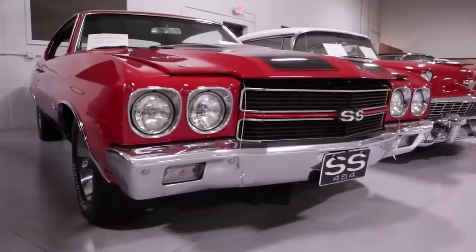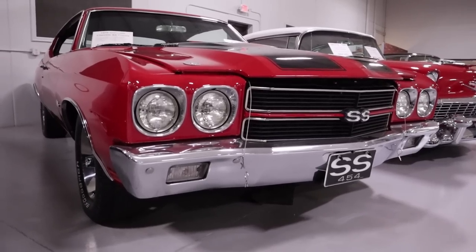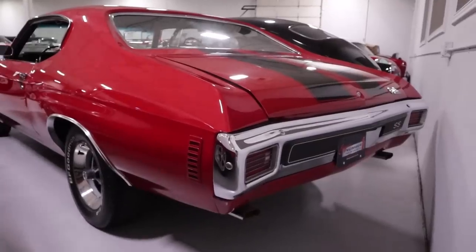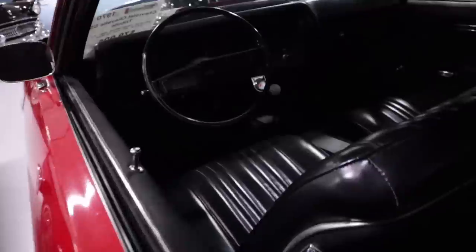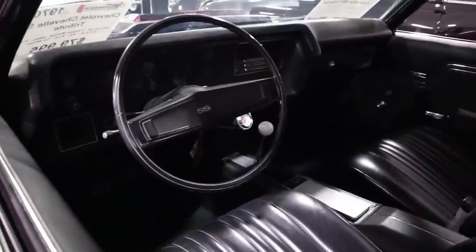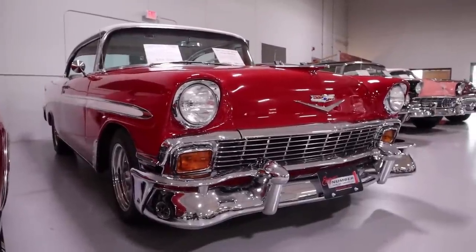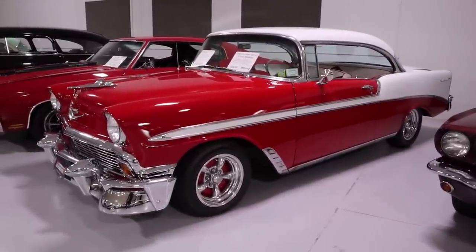Here's a 1970 Chevy Chevelle Super Sport Tribute Vehicle. Asking $79,995. This is an amazing car. It's got the 454 V8 in it. Yeah, buddy. And it is a 4-speed manual. You can get this bad boy up and going pretty quick. Right next to a 56 Chevy Bel Air, 2-door hard top. They're asking $64,995 for this one.